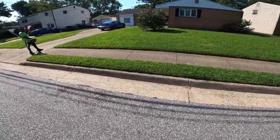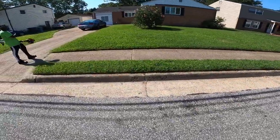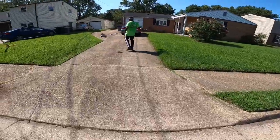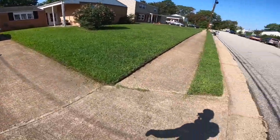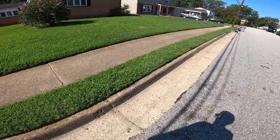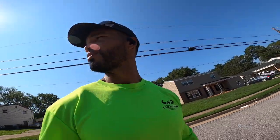This is the next yard we're at. This is the beginning. Hit that too. This is only his third day out working with the edger, so he's picking up on stuff pretty fast. We'll check back in, show you the finished product.